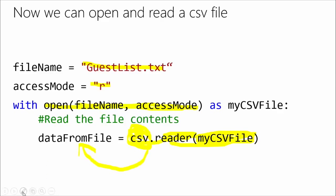Now, I have kind of cheated a little bit here and snuck in some new syntax that you guys haven't seen before. And that is right here, this word with, and the with as my CSV file. We haven't seen this syntax before. I'm not actually executing a loop here, but it looks a little bit like a loop. It does, and I noticed the colon and the indentation.